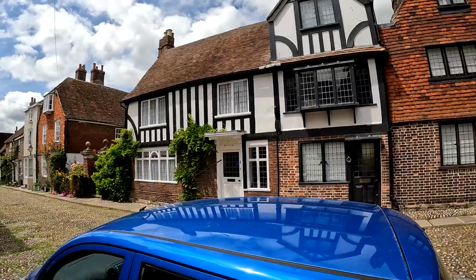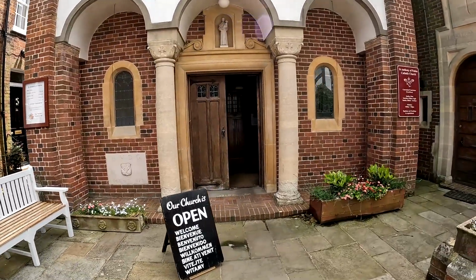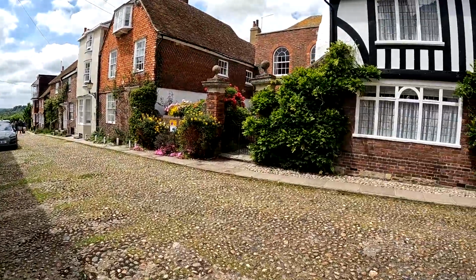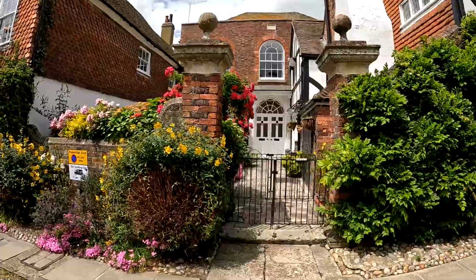And we've got a church here, St Anthony. This is a Catholic church, just here. Look at this beautiful garden here. Stunning.